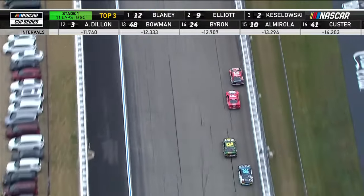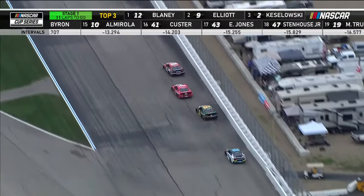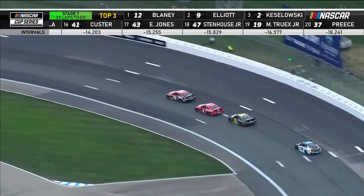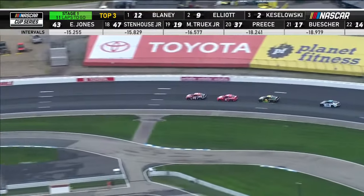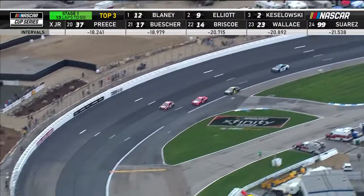Reddick talks about how he's had to work really hard to learn how to get around this racetrack. It's pretty technical and difficult, and he spent a lot of time trying to understand how guys like Kevin Harvick and Denny Hamlin have so much speed and pace here. Looks like it's paid off.